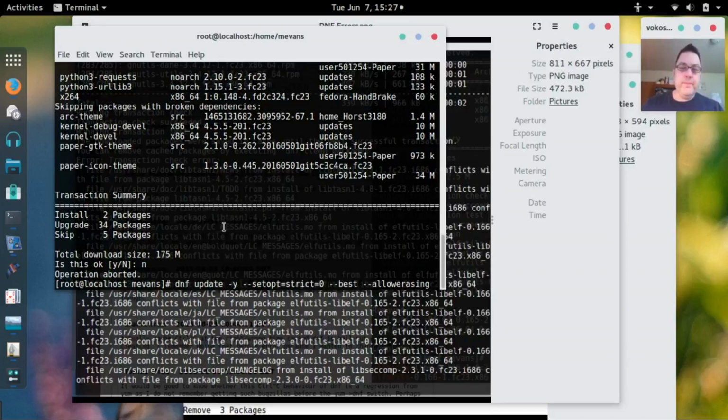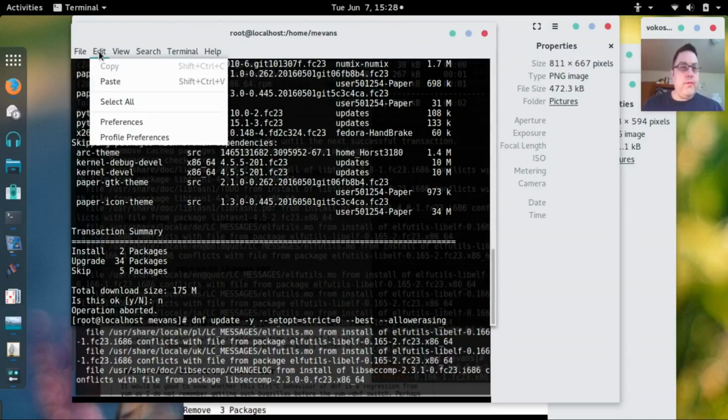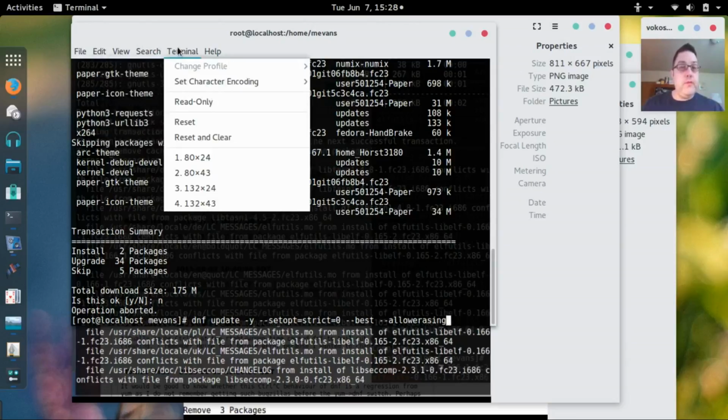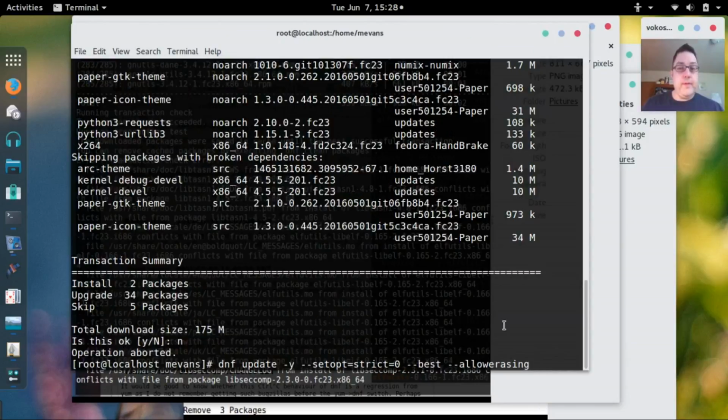Okay, so let me make this a little bit larger. I don't know why that doesn't work. When I hit Control plus, it should zoom in the terminal. Oh well.